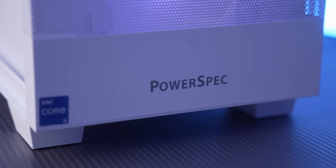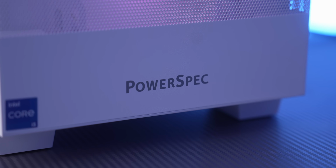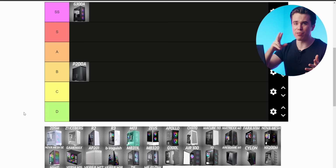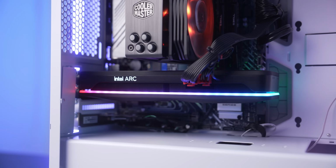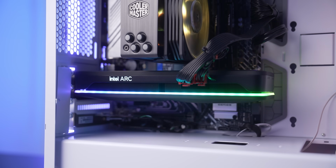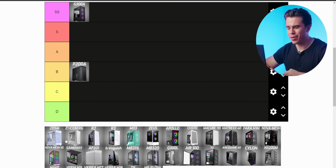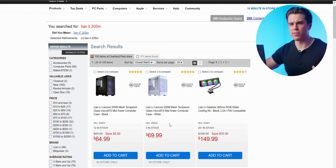I have had 2 experiences with this PC case before, and it is fantastic. I built a computer in it, and I reviewed a pre-built in it. And just letting you know, out of this entire tier list, the 205M by far has the best build quality. It's got 2 front 120mm fans, and the only issue with this case, and why I'm not gonna put it any higher than S tier, is because availability is a bit mixed for this PC case.